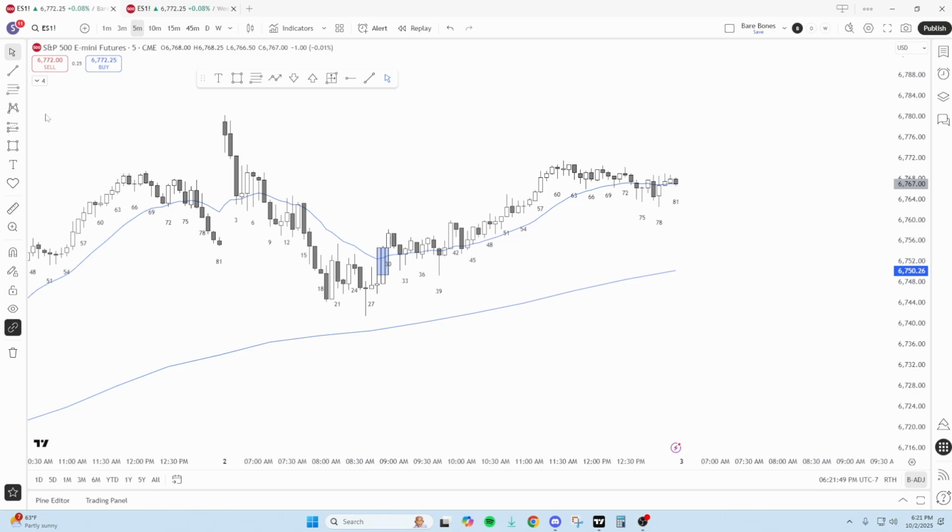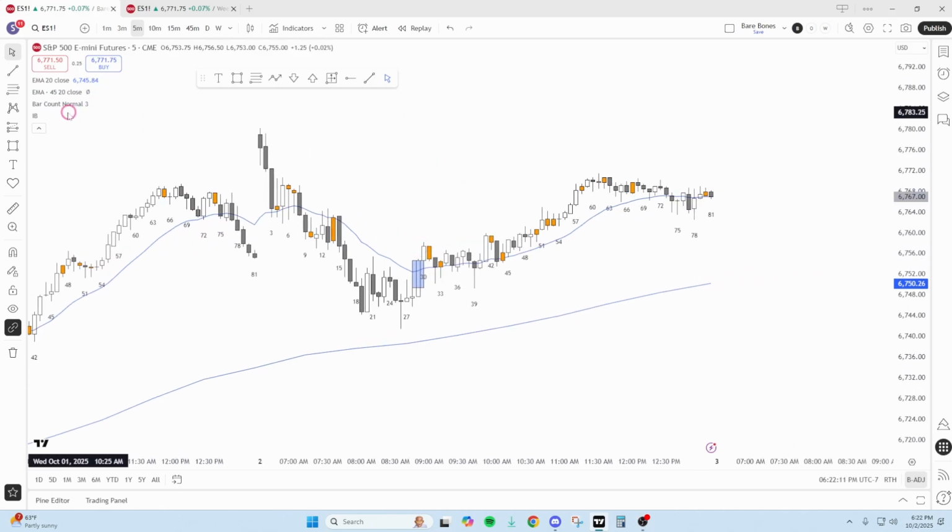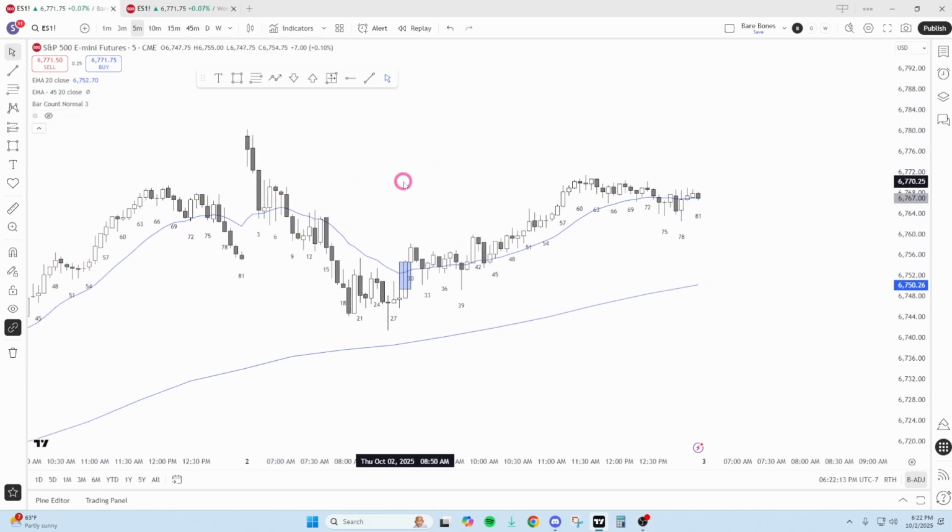How many inside bars do we have today? Wow, lots of inside bars. The reason I have that is because I'm just tracking what happens after inside bars and late legs. So no inside bars down here. Interesting. Inside bar broke out. Inside bar yesterday in a late leg. But yeah, I'm just tracking something.